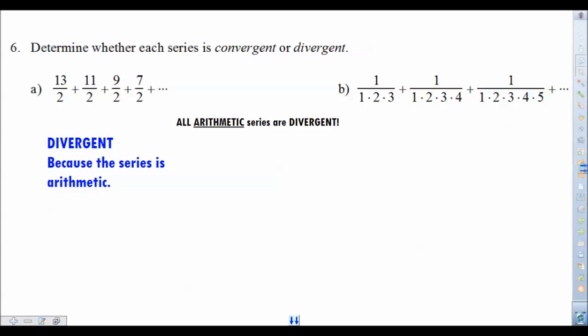Now look at the other one there. Look at B. Close inspection here, we can tell that it's not arithmetic. We're not adding the same amount each time. We're going from 1/6 to 1/24 and then to 1 over 120. So we aren't adding the same amount each time. So where you go next is check to see if the series is geometric.